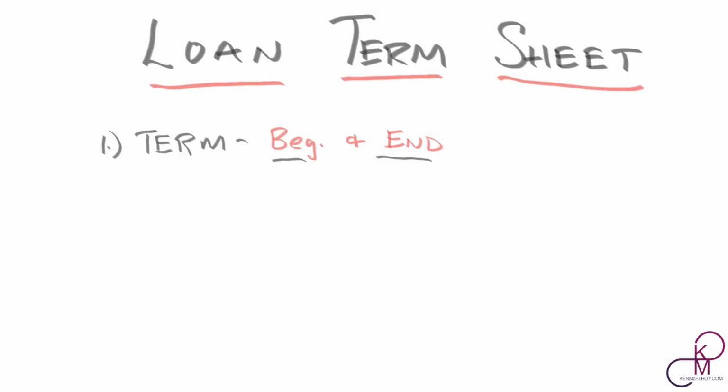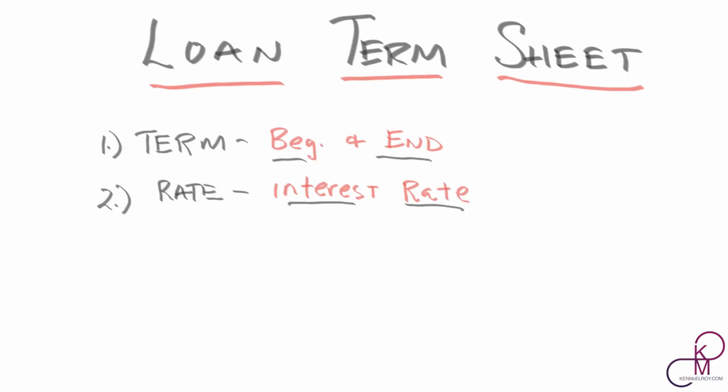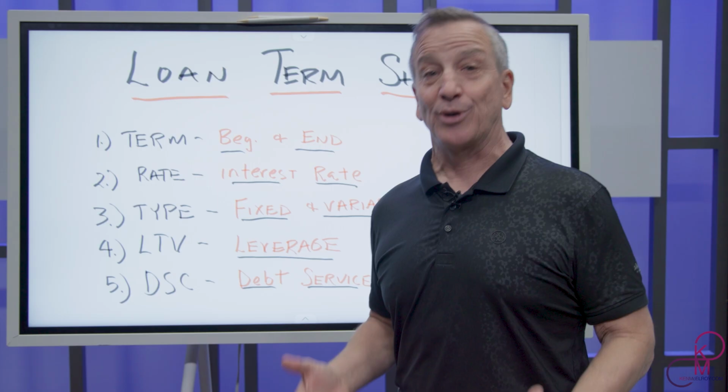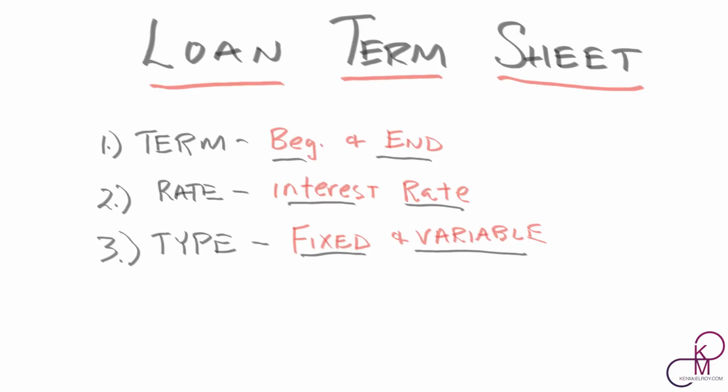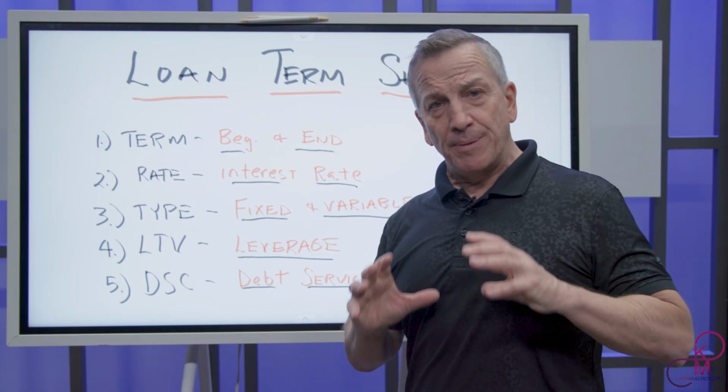The first one is the term. There's a beginning and an end, and that's going to be very, very important. The second one is the rate. We all hear about the federal funds rate and what the Federal Reserve is doing, but the interest rate is extremely important. The type is either fixed or variable. The ones we're going to talk about in this video are the variable loans. The fixed rate debt is probably going to be fine.